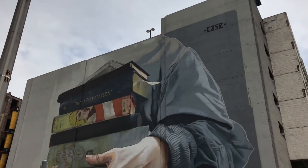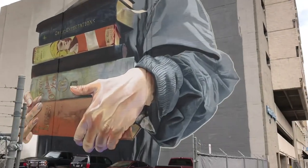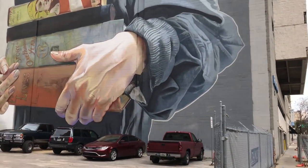This mural on 25 West Forsyth Street is by an artist named Case Maclaim from Germany.